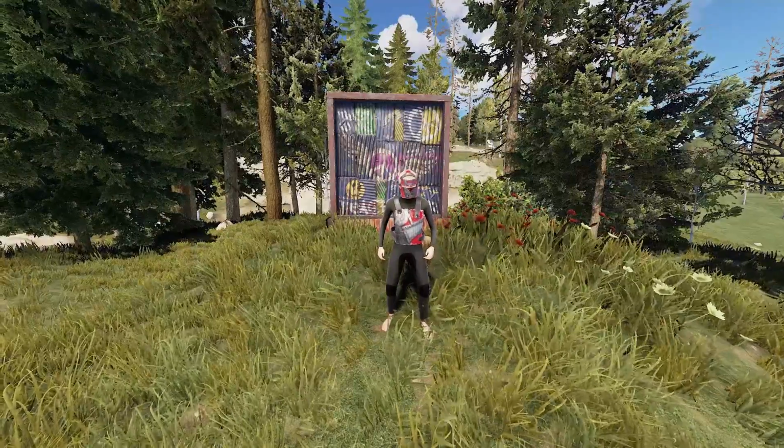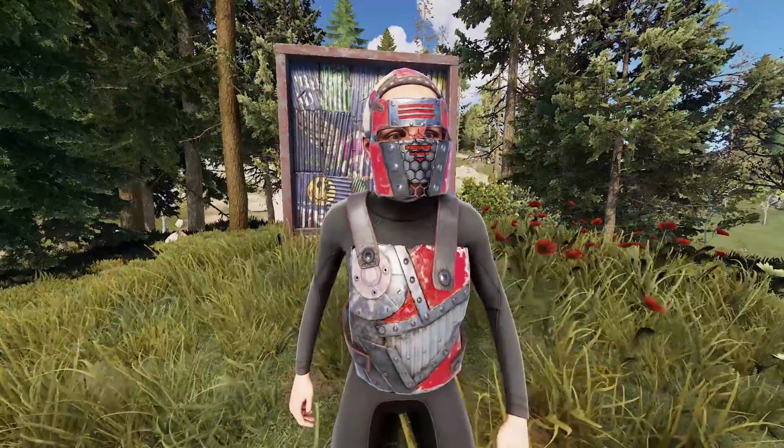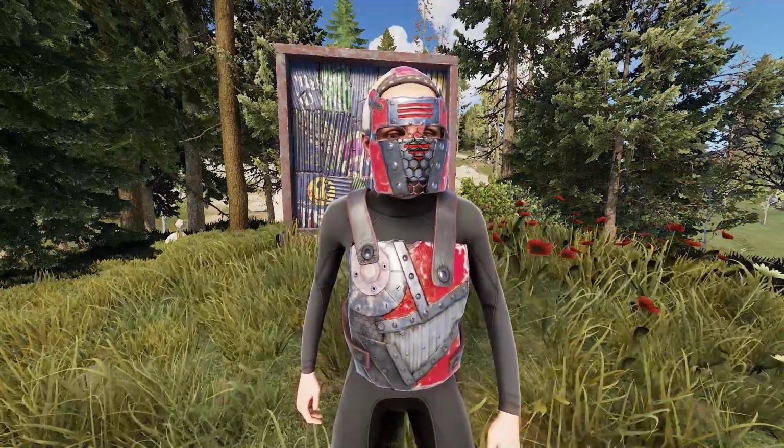How's it going, everyone? We're here for our top skin picks this week, and today we are starting with the high-qual metal set. Now, this one's been sitting around for a little bit, and I've been wanting to get to it, but there's just been so much good stuff, it was kind of put on the back burner.